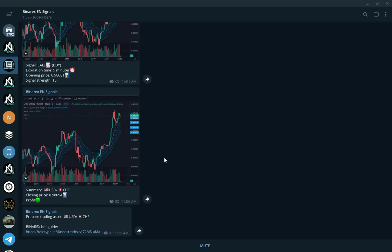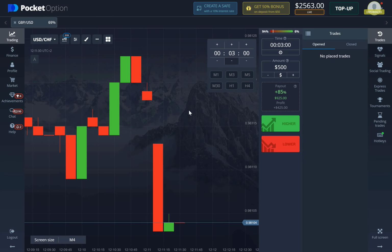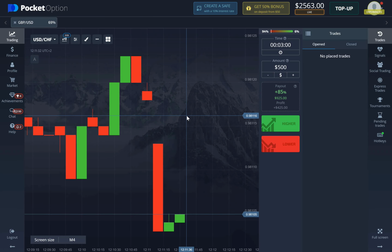Let's go. And here we received our next trading asset signal, United States dollar to Swiss franc. So we already have it set up, so we don't need to do anything. All we do is change the expiration time to 3 minutes, and that is it. We are ready to go. Once again, this robot works 24/7, so even if you come back home after a work shift and you want to trade, you absolutely can do this.